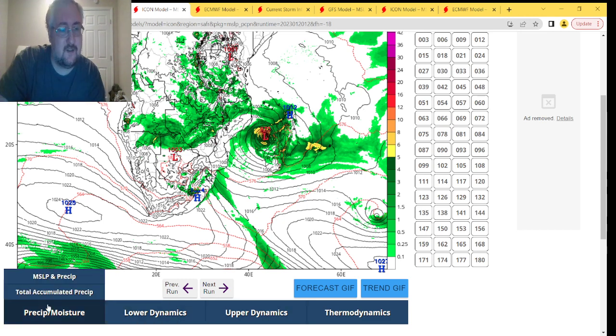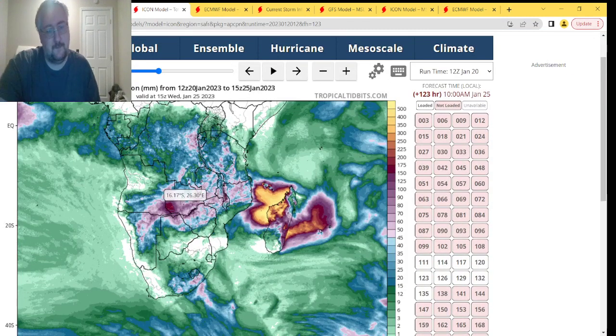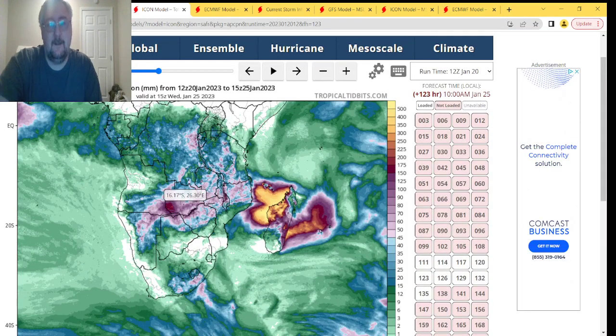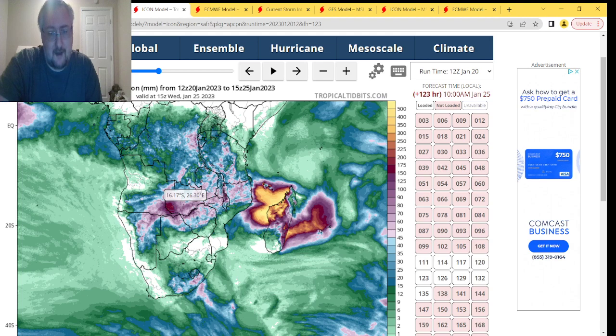So let's take a look at the total precipitation here, and just like the GFS, some people are looking at 500 millimeters of rain. Just how much more can these people take of this relentless rain that is probably coming down right now as we speak?